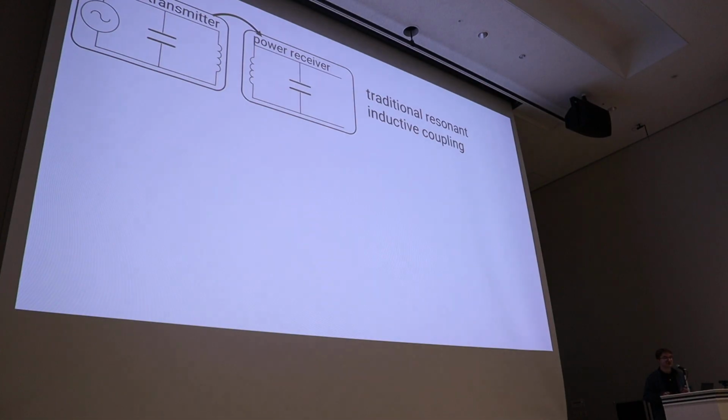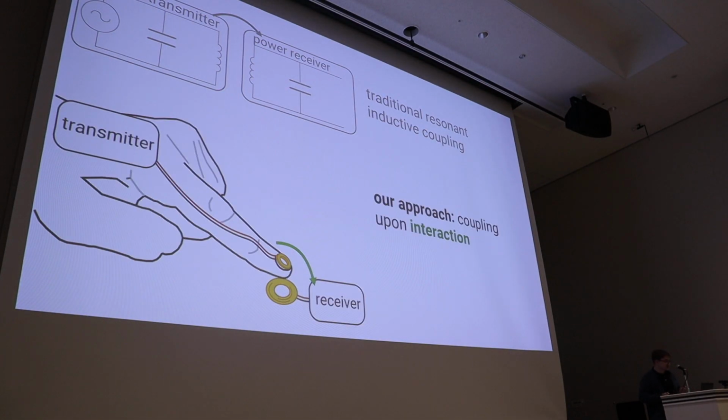So our approach is based on resonant inductive coupling, like you might find in your phone's charger. However, since our transmitter is a wearable device, our approach is on demand and instead couples upon touch interactions. And since we care about touch, we are placing these coils on the back of the hand and the fingernail in order to avoid covering up the parts of the body that we use to feel the world.